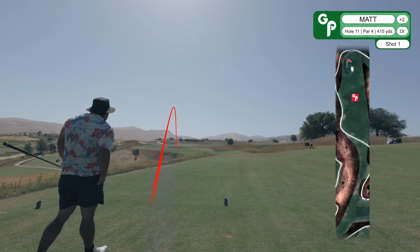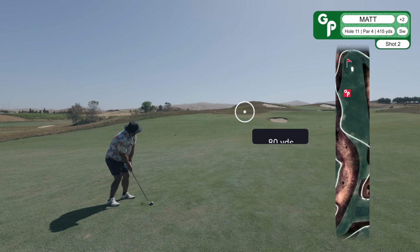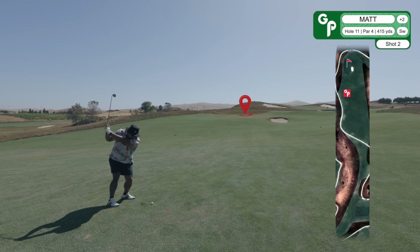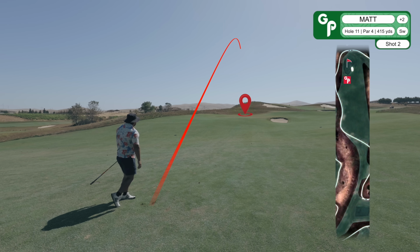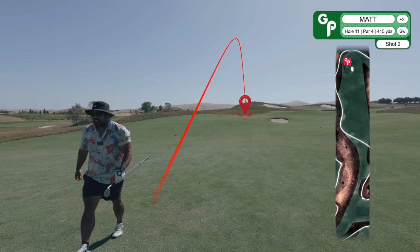Coming up to my ball, I only had 80 total yards to the hole, so I have my sand wedge out here, and this one ends up being pretty pure. I think I'm really taking a liking to this course where it's wide open off the tee and not too punishing on approach. Especially with limited wind, this course is gettable.